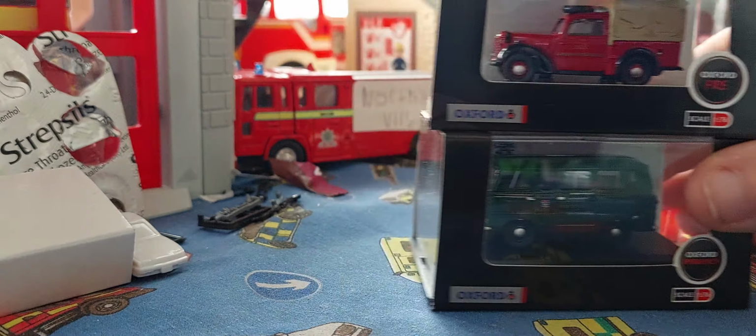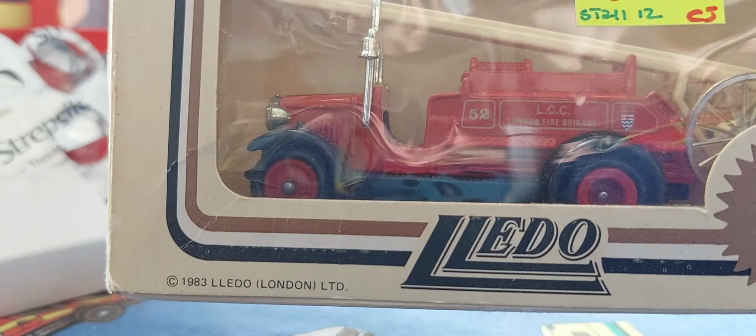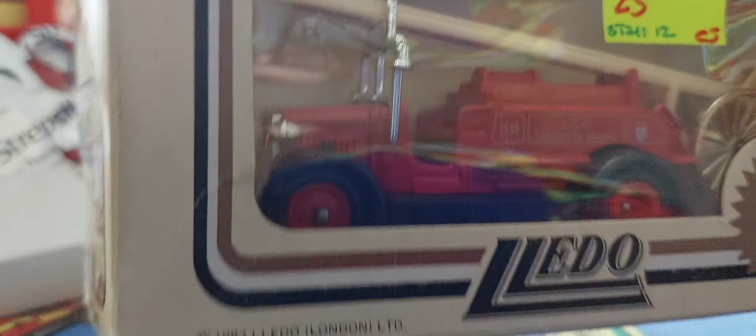First up is this Lledo Dennis escape pump. I'm not a big fan of Lledo, but my brother got this from an antique shop, so I was very happy with him. London Fire Brigade as well. There was a Blackwall London's Burning Lledo series, but I don't want to spend all my money on it because they didn't really use the Dennis F18 in London's Burning, did they? No. So I'm just going to stick to the Oxford Diecast London's Burning truck and the Volvo pump from the awful Richmond Toys brand.